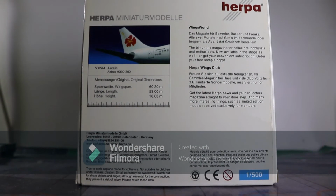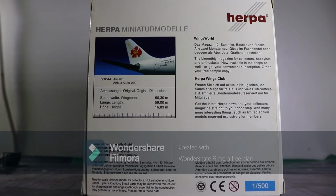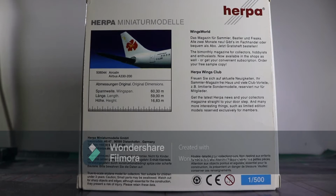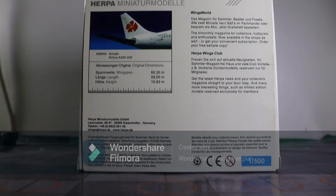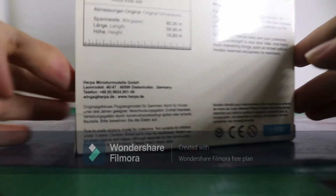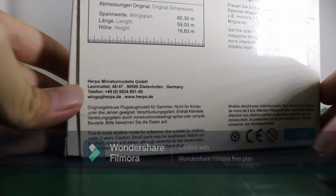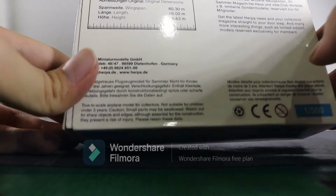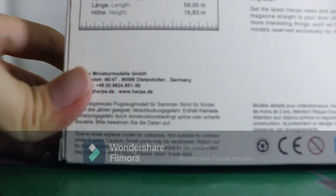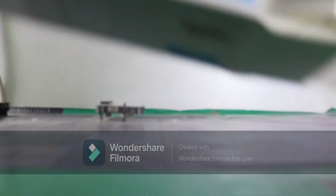Oh, so many words in German. Yep, I know Herpa is from Germany. This is the specification. It's not so many specifications here. What is this? It's a ruler, I suppose. Okay, let's open.